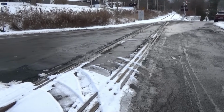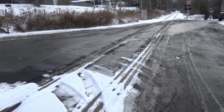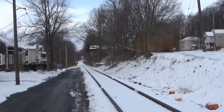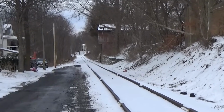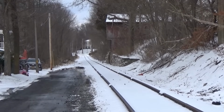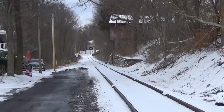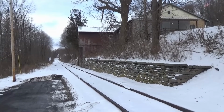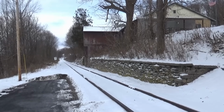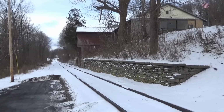Last I knew, there was a speed restriction on this crossing, I believe 10 miles per hour. They're going about 25 up to the first crossing over Main Street in Clayville, and they'll slow right after that to get to the restriction for this crossing. And it's taking a little longer for them to get here. I imagine they're running into some difficulties due to icy, snow-covered rails slowing them down a bit.